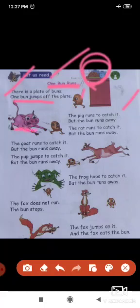See the picture. The pig runs to catch it. It comes quickly to catch it. Pig means pandri. The pig runs fast to catch it. But the bun runs away. But the bun runs away fast and escapes.